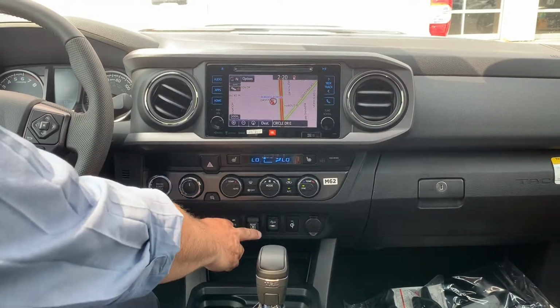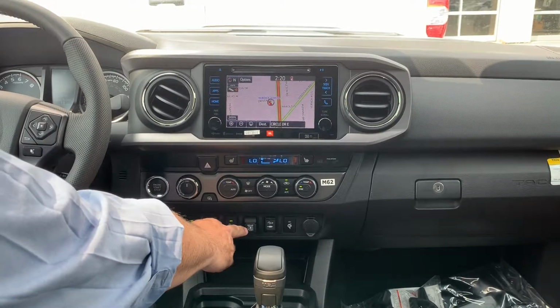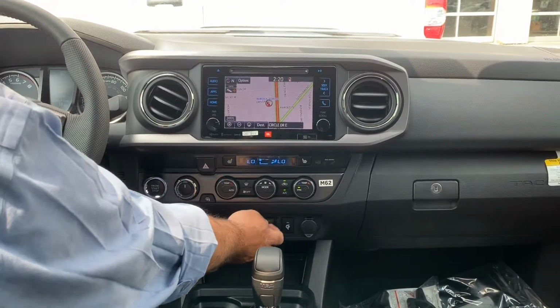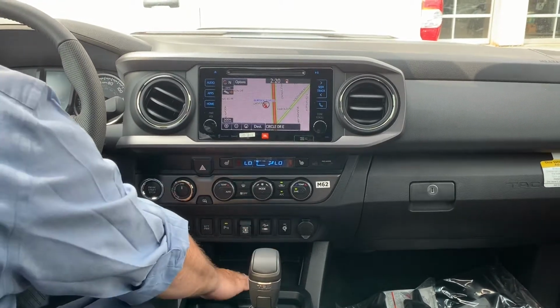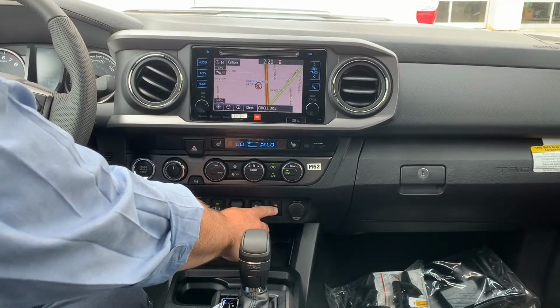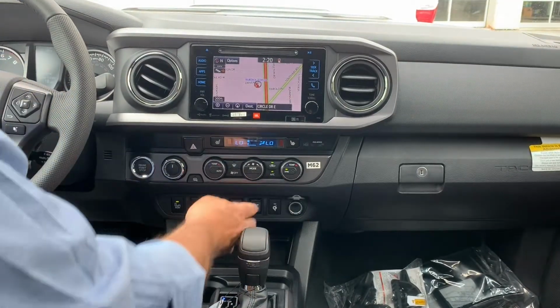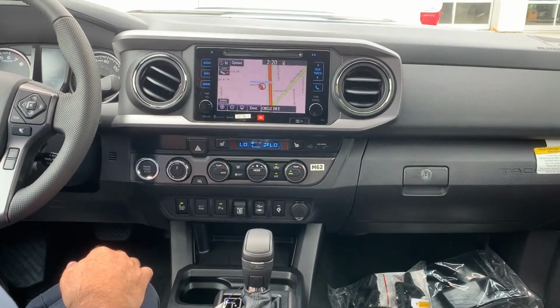We do have a power rear window, so you can open and close the back window in the far back. We've got both a USB outlet for charging as well as a wireless charging pad right down here. So that's the Qi system that you're able to turn on there, or a good old-fashioned round outlet. So lots of different forms for charging your phones or other electronic devices.